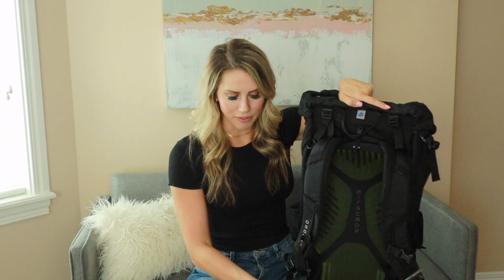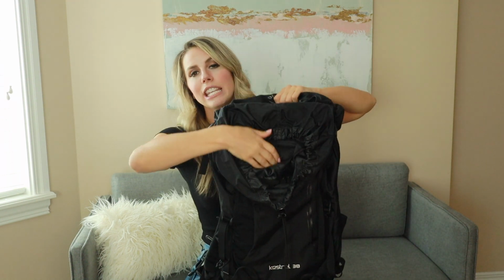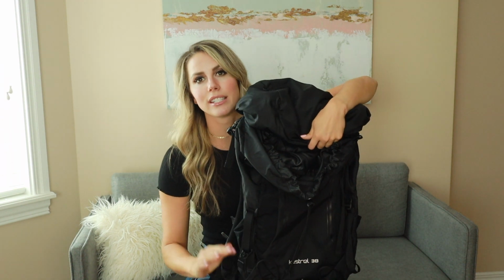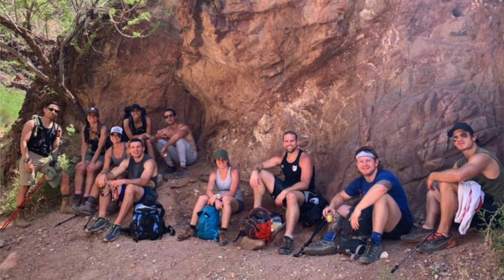They just have thought through everything. It has some pockets here in the front, so as you're hiking, you can easily grab things out. It has extra storage space here. I mean, it is just such an amazing backpack. If you're gonna do a really strenuous hike like this, you need a good pack.